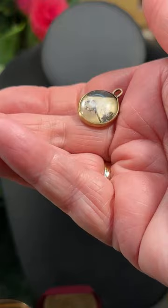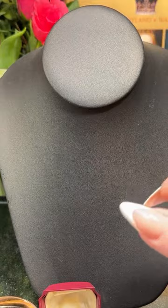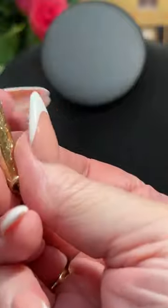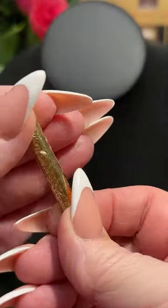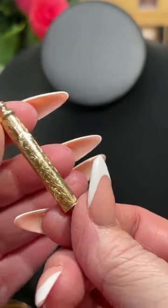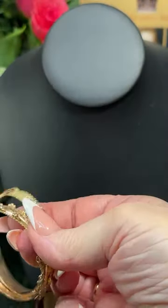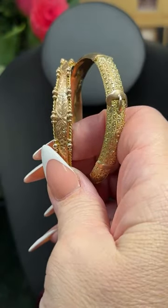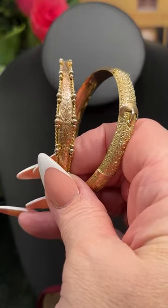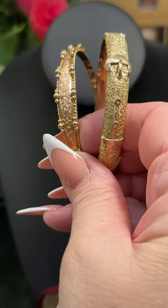Young Queen Victoria, elderly Queen Victoria, her Jubilee, the charm, a large, heavy gold Chatelaine pencil. Oh, my Chatelaine people, I'm so happy that you're here. Two gorgeous Victorian gold bracelets. A buckle. This one also features rose gold and a tiny bit of green gold. Flowers and a buckle.